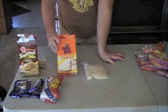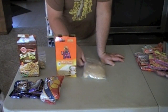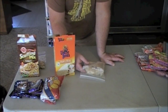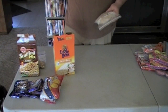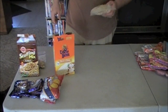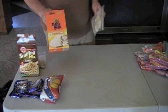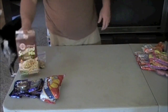This is something great. Uncle Ben's boil-in-a-bag rice. You put 4 cups of water in a pot, boil it, throw the bag in, pull it out, cut the bag open, pour it on a plate. It's ready to go. You can throw all kinds of stuff in there. You can throw tuna in. You can throw some soy sauce on it and just eat it up that way. But anyway, it's a great source of nutrition. 4 bags per box, I think like $2 a box. Really good deal.